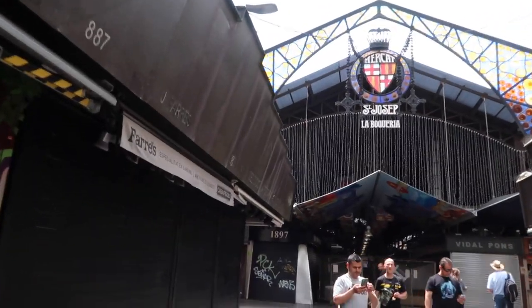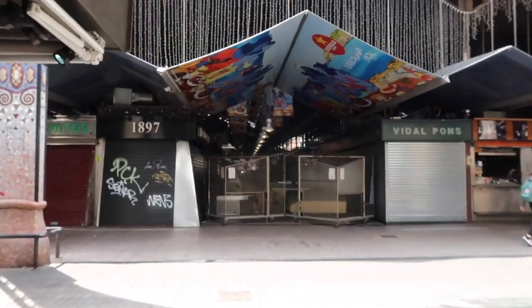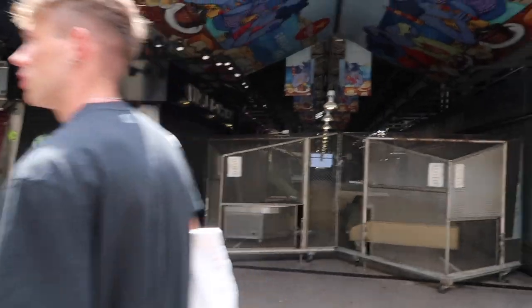Oh my god, the shop. Oh, we've come to the markets and I've just realised they're not even on. Right, well, looks like we're gonna have to try and find somewhere else.